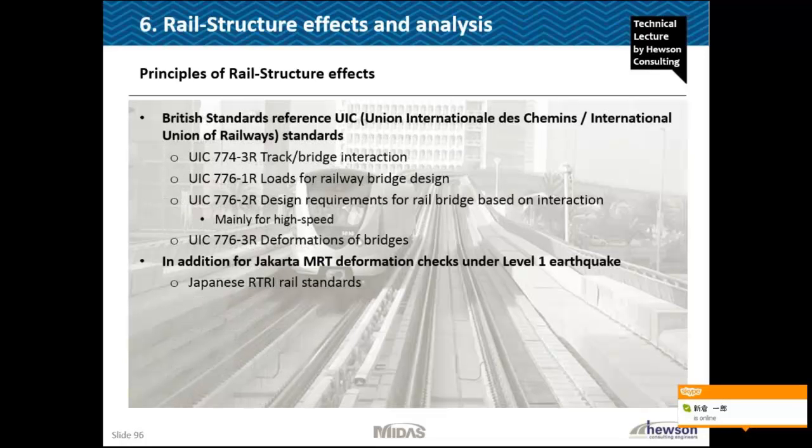In order to do that, we've used the British Standards reference, the UIC code, particularly with regard to track structure interaction. And in some cases, we've done additional checks regarding the dynamic response. We've used some of the other UIC codes you can see listed there. And as I've mentioned before, under the seismic loading, which again UIC doesn't cover, we've used some Japanese RTRI standards in order to check rail deformation under that case.